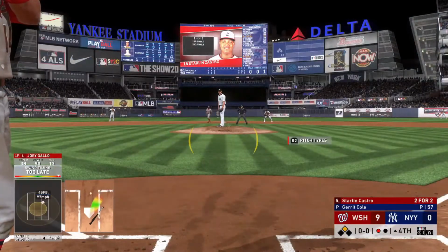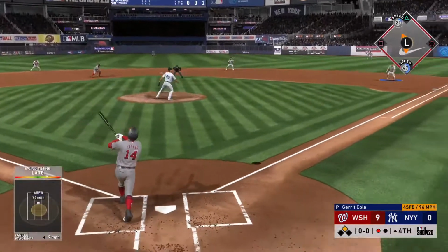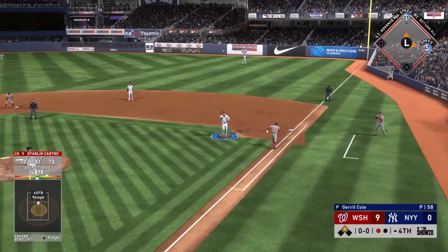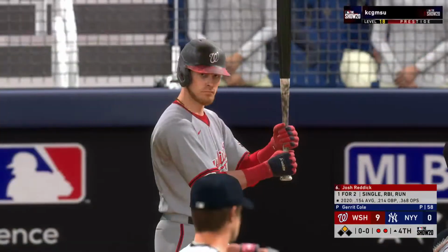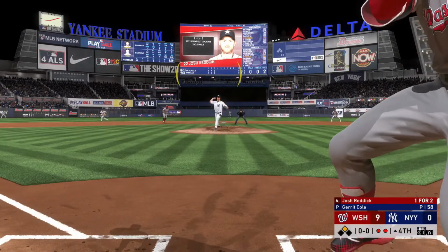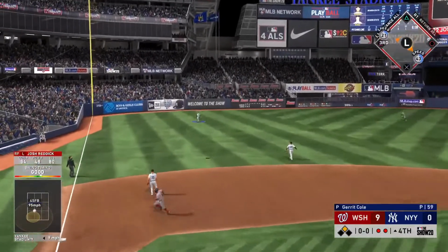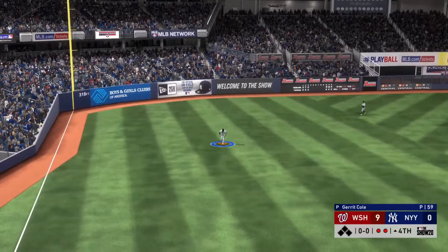So here's Starlin Castro. It was an RBI single for him in his last plate appearance. There's a swing and a high pop-up. Bruce camps under it, and he's got it for out number 2. Ready once again, Josh Reddick. He came through with an RBI single in his last at-bat. Skied in the air to straightaway left. And he'll get there in plenty of time to put this one away.